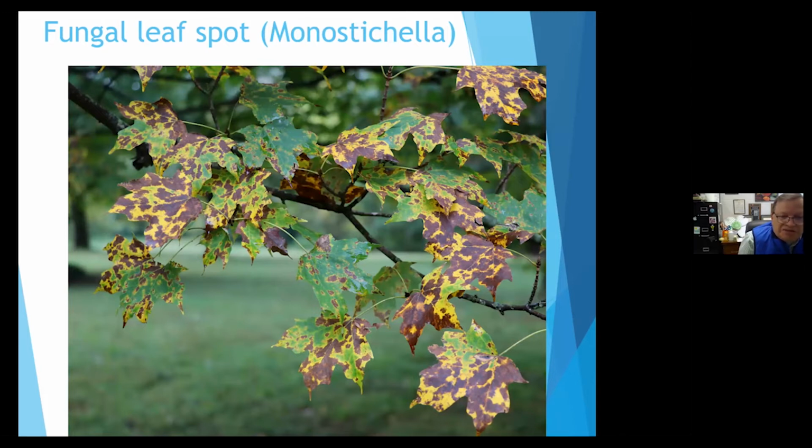Now, it tends to be something that is hit and miss, scattered. There are other maples that were close to this maple at our office that, you know, there's a couple of these maples that get it every year. There are other maples surrounding it that are not affected by it one bit. So it tends to probably have to do with genetics, and you have some that are susceptible in a population and others that are not.